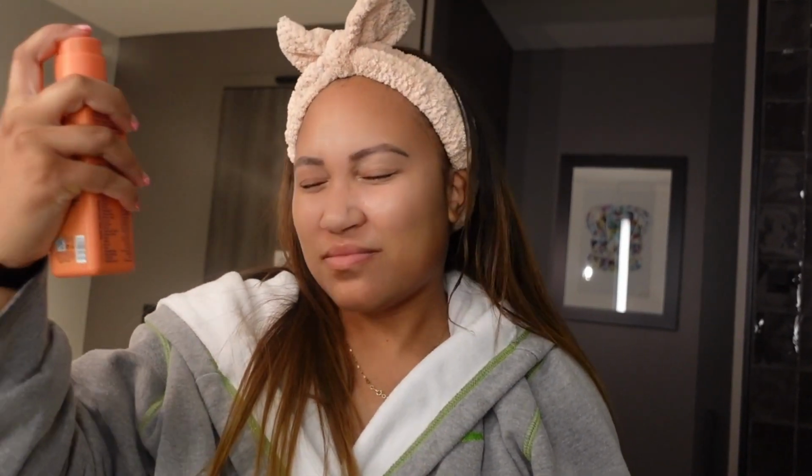I sprayed it the wrong way. Hold up. Oh my gosh, y'all, it smells so good. It's a face mist, but it's also a toner.